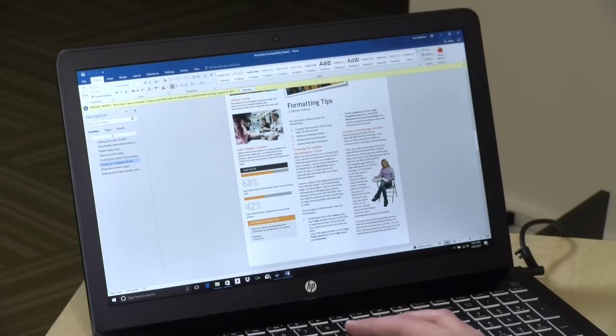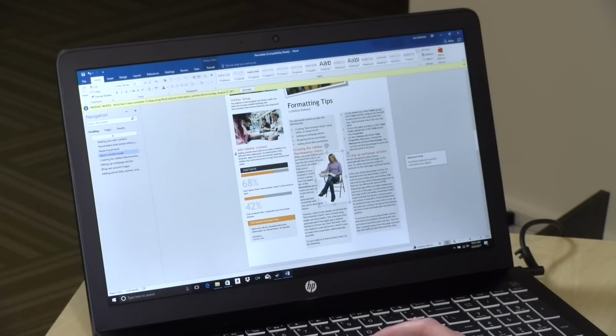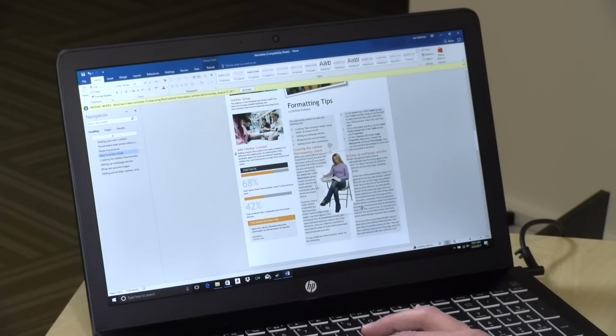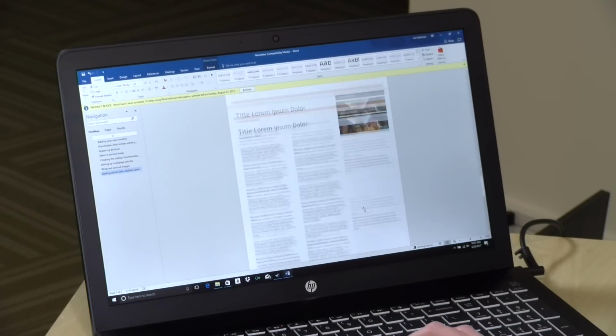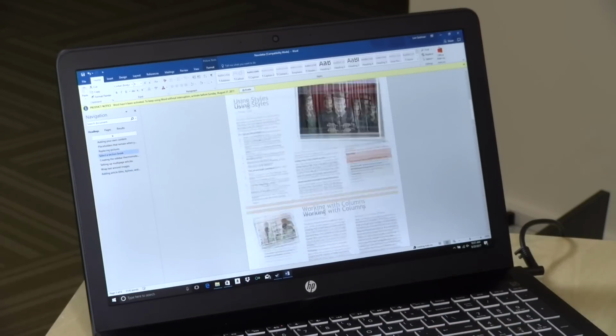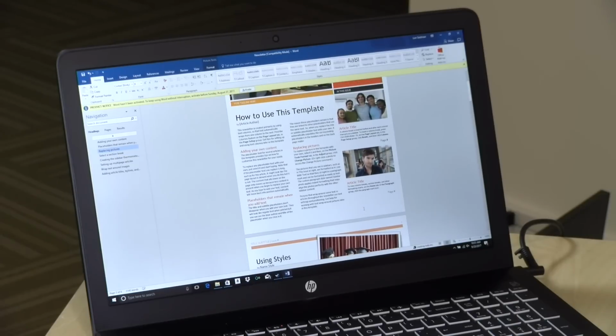So let's take a look at Microsoft Word here and see how it does with some of these involved newsletter templates, and it does just fine, as you can see here, walking around a template with a lot of words and graphics on there. So I think if you're doing work on this computer, you will do just fine. But I know a lot of you are coming to this review to see how well it can play games, so let's take a look at a couple and see how it does with that GPU built in.